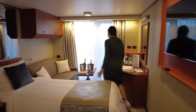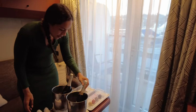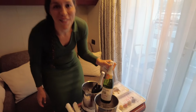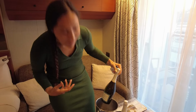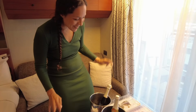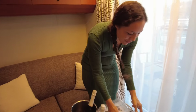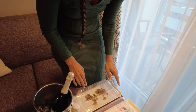There's also some nice gifts here. They gave us some sparkling cider. I love it because they thought of me. I told them I don't drink. And I think they also gave my mom some Prosecco. I don't know. But yeah, I'm so excited. We have some nice macaroons and some other snacks to start off our time here.